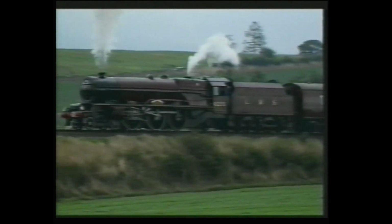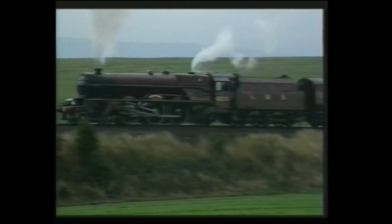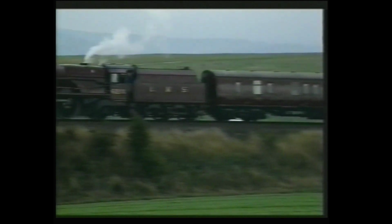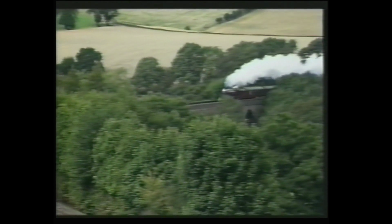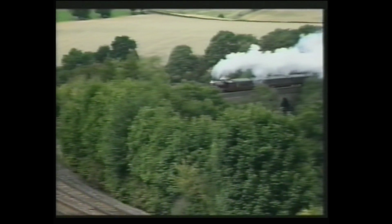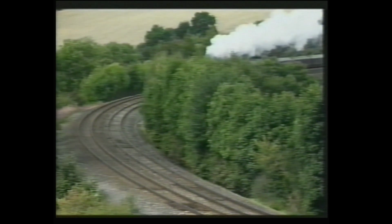Number 6201 Princess Elizabeth is a sister engine to Princess Margaret Rose, and both are powerful units capable of hauling the heaviest express trains, which indeed they did in regular service. She's seen here crossing Armathwaite Viaduct heading south with a Caledonian Express headboard on the front.